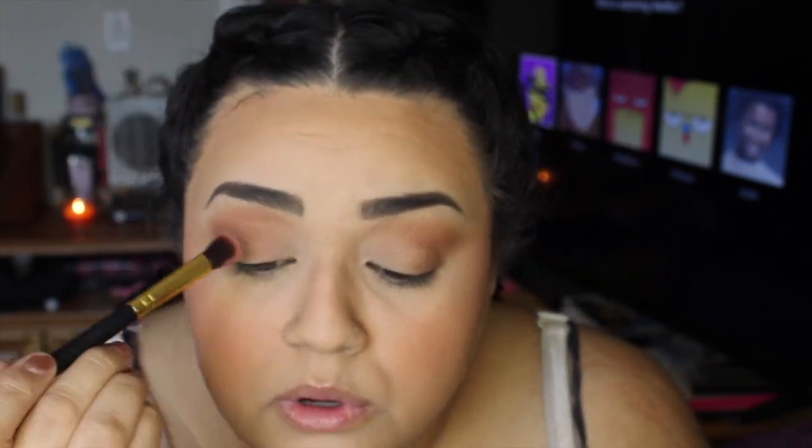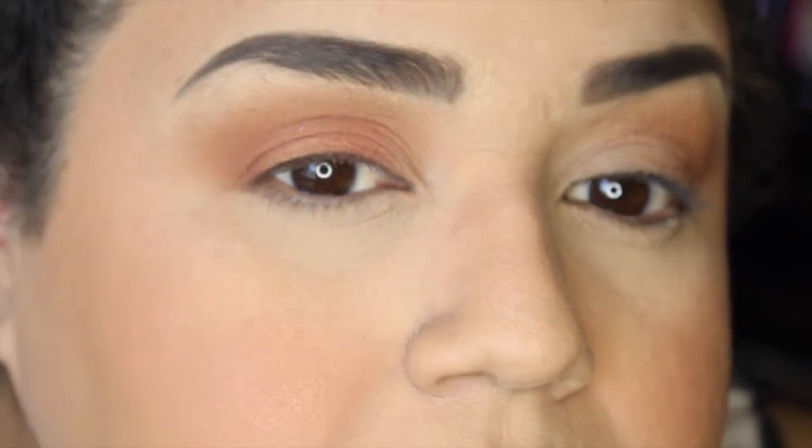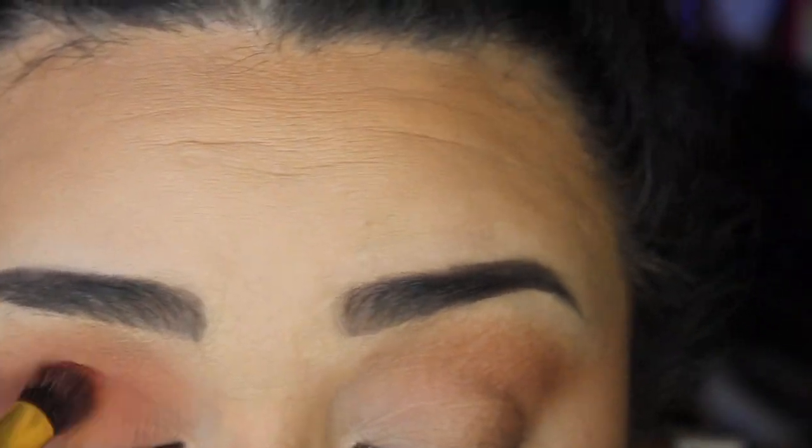So now I'm dipping into, I think that color is Candied Peach, and I'm just going to place it all over the lids. Get it to your desired intensity, I guess. I like to get it to kind of a pinky, orangey, salmon-y color. And I just really like how it looks together with those two transition colors in the palette. Like I said, I can't remember what the names of them are. But yeah, just kind of pack that on there.